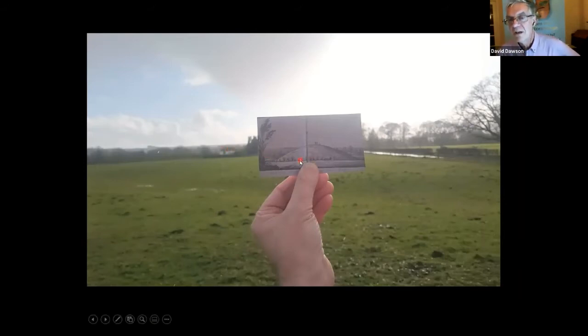And you can see clearly here how it works. I've taken this photo standing on the top of the bank, which clearly is where the view is taken from, but the bank of the henge has been ploughed for many years, so it's probably a good 10 feet lower than it was in Sir Richard Colt Hoare's day.